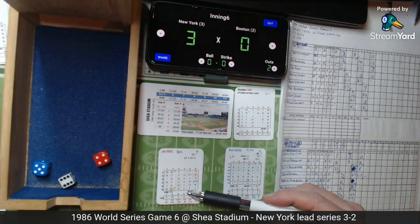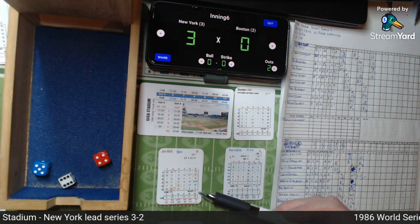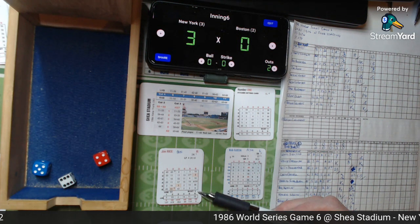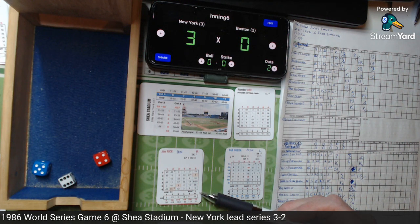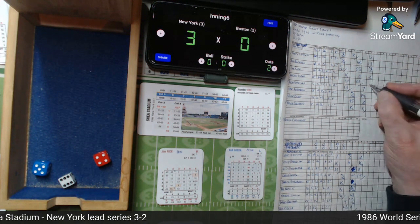4-6, 2. 4-5, we're going over to the 6th column. So 6-6, 9 is a right-hander. 6-2 is a 1. So that's a 10 on a 6. And a 10 on a 6 is a single. Runners advance 1 base. So let's just put the single in first.